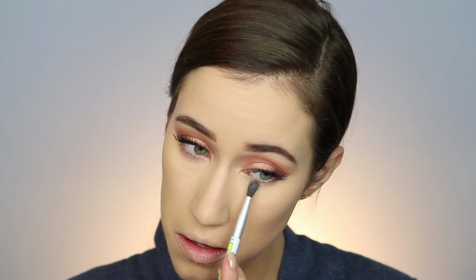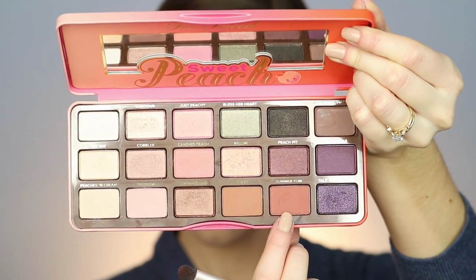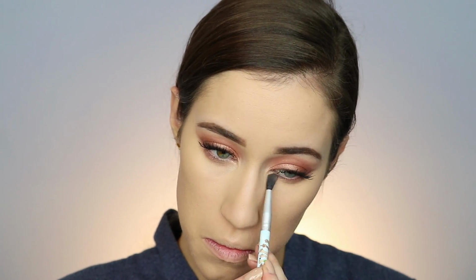and I also set my entire face with that. Now going back onto the lower lash line, I went into Georgia again, and I'm just kind of buffing that on the lower lash line. Then I'm going over it with Summer Yum. I'm just using the same colors that I used on the top lid just to pull the whole look together.